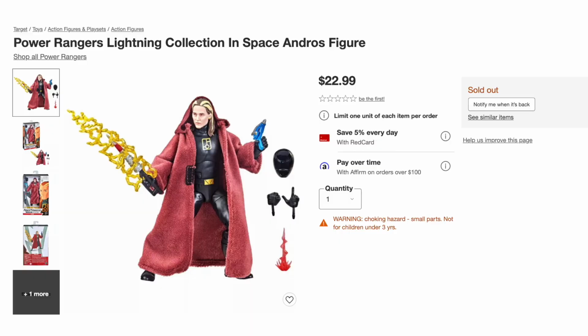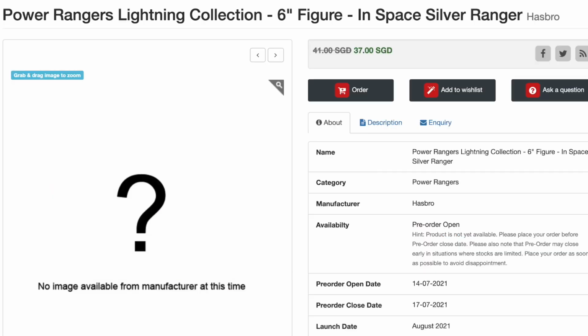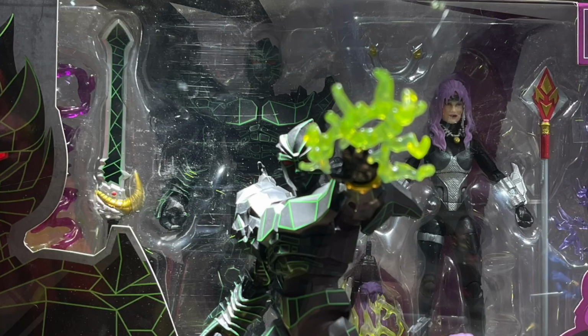So who knows? I'm still hoping and banking on an in-space themed week because we still have to wait for Andros to finally be able to be orderable, because he's still not orderable. And then we're waiting for In-Space Silver to be announced and for us to figure out what store he's going to be exclusive at, since we don't know yet. And we're also waiting for the Amazon exclusive Astronema and Ecliptor set to be announced as well.